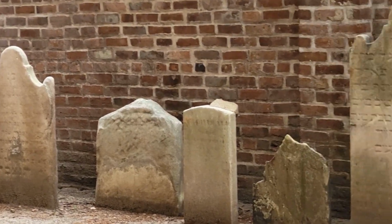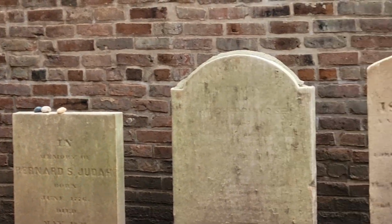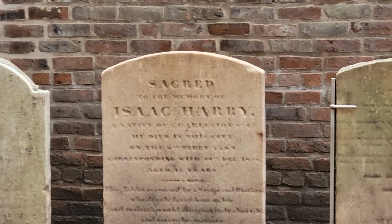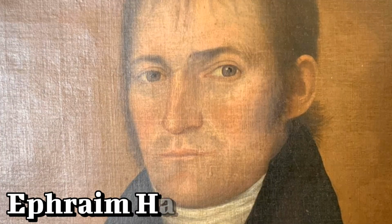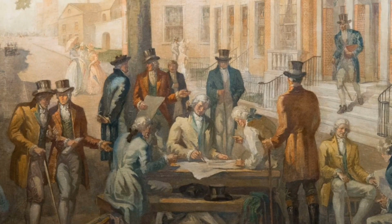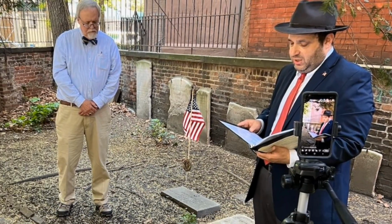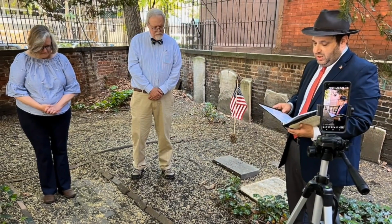Even though this cemetery was only in use for a few short years, and is one of the smallest cemeteries in the city, it still has some notable burials. Ephraim Hart, who was also a veteran of the American Revolution and also a signer of the Buttonwood Agreement that formed the New York Stock Exchange. So he's buried at 11th Street. And so I don't go every year, but some years I'll stop by and decorate his grave and say a memorial prayer for him too, because why should he be left out?